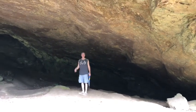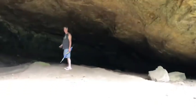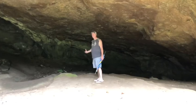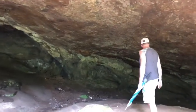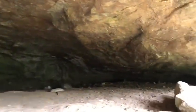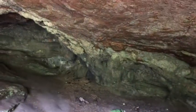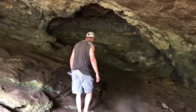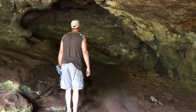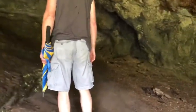This is cool. Echoes. But the cave doesn't really go anywhere. It's just a big old hollowed out spot right here. But inside the cave, it's like 10 degrees cooler than it is outside the cave. There's water dropping off the ceiling of the cave. That makes it cool too. It's pretty awesome.